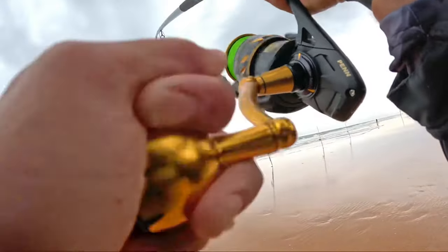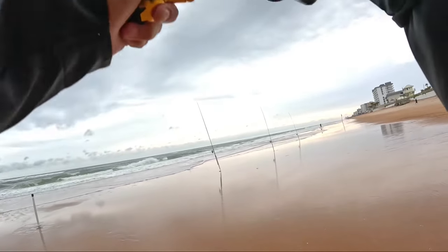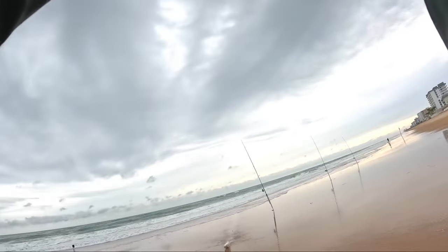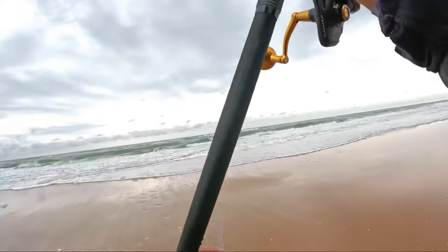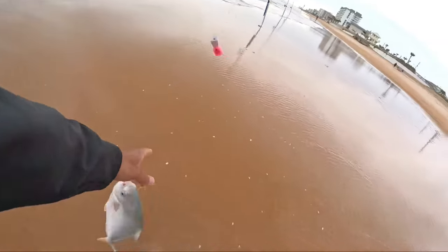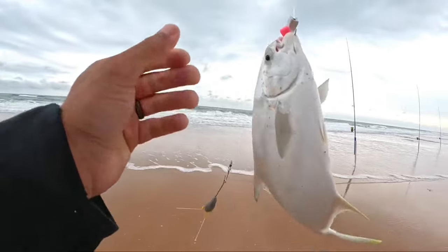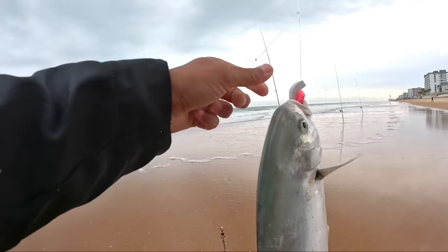This might be a pop. Oh, it is. It's a big pop. Big pompano. Woo! Big pop. Look at that. Guys, that is a good freaking pompano. This is the kind of pompano we are wanting. Let's go measure this guy up for real.